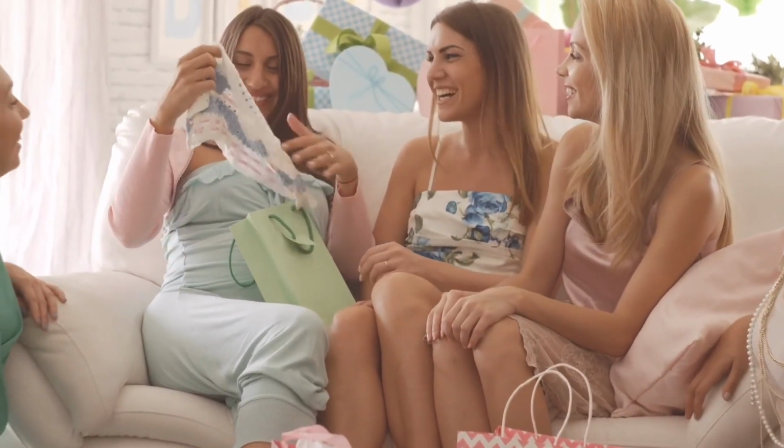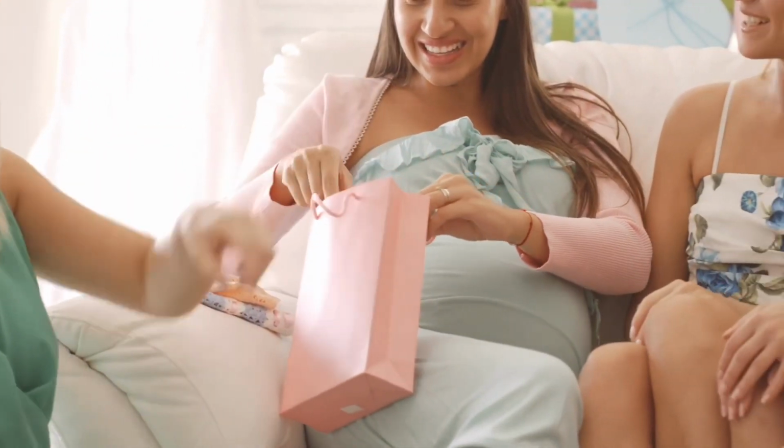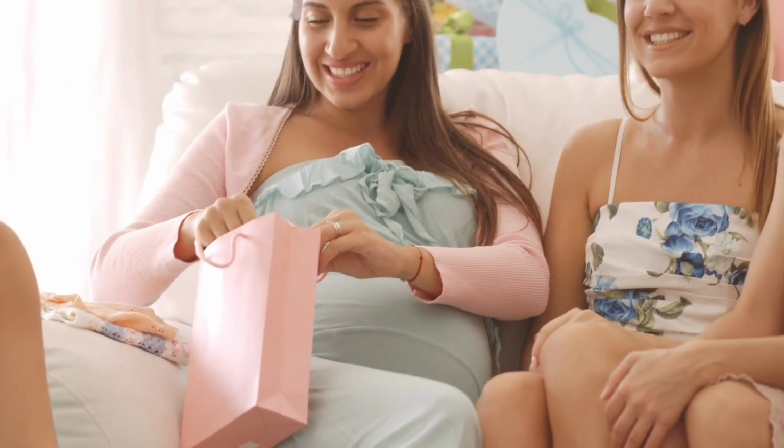But we do want to keep in mind that when it is a specialty store, such as this, the prices will be a little higher.